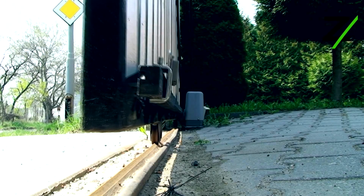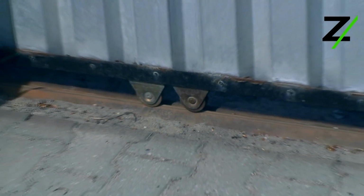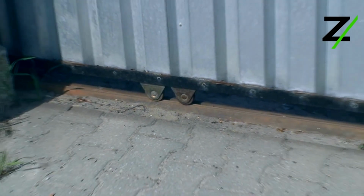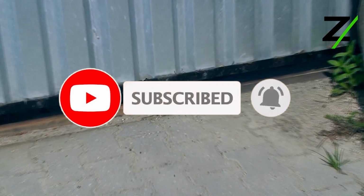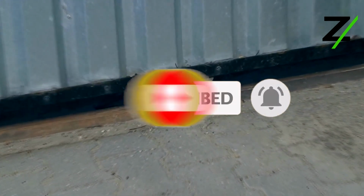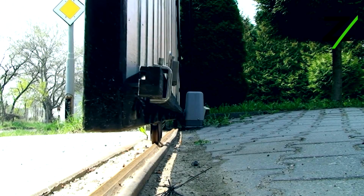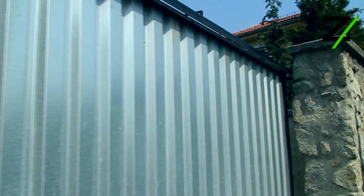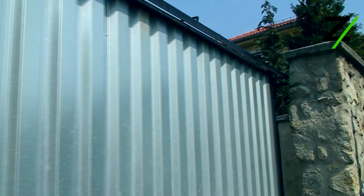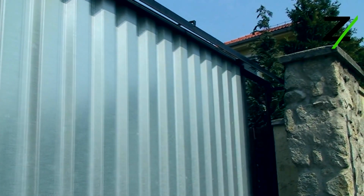Installing a sliding gate requires attention to detail, precision, and adherence to best practices. Avoiding common mistakes such as poor foundation, inaccurate measurements, insufficient support, incorrect hardware selection, and lack of regular maintenance is crucial to ensure a functional and durable gate system. By following proper installation procedures and investing in quality materials and professional assistance, you can avoid the pitfalls associated with poorly installed sliding gates and enjoy a secure and efficient entryway.